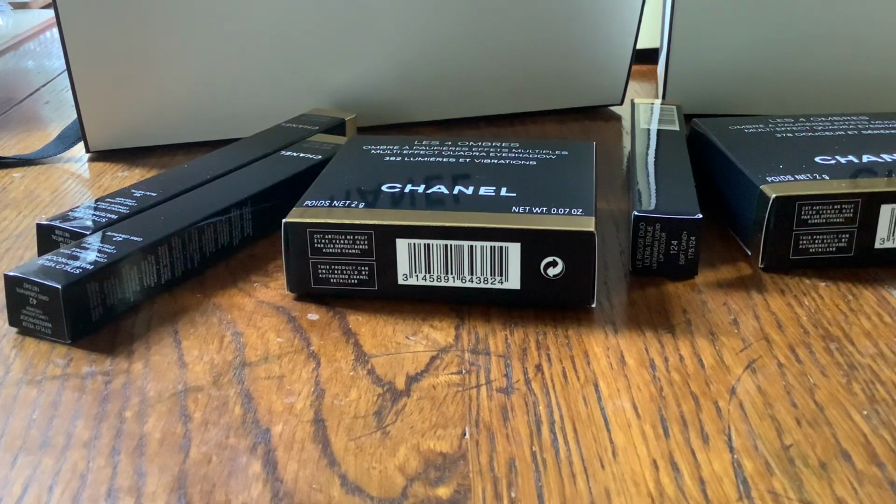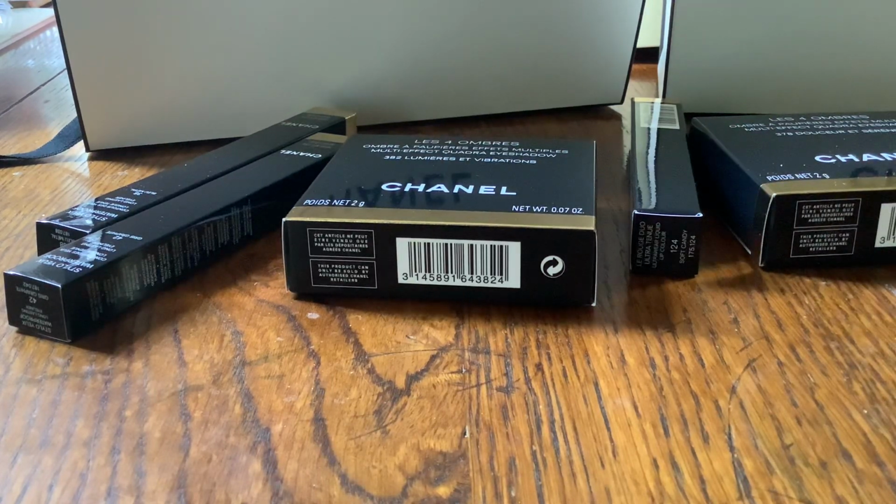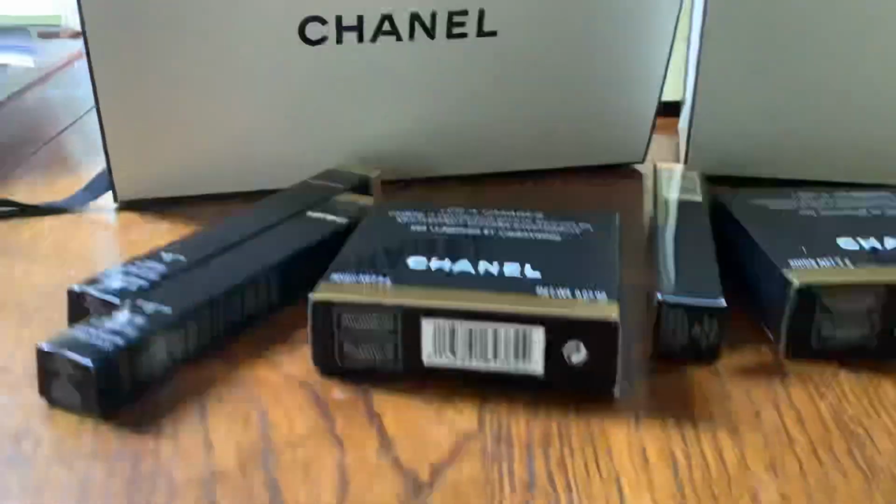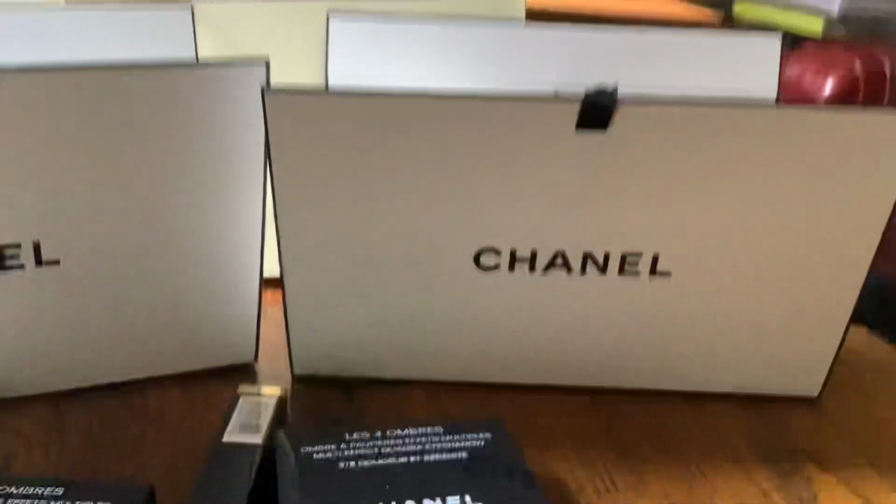I have a few Chanel goodies to show you this afternoon. They're brand new to me. I have unpacked them from their packaging that they came in, which you can see there.